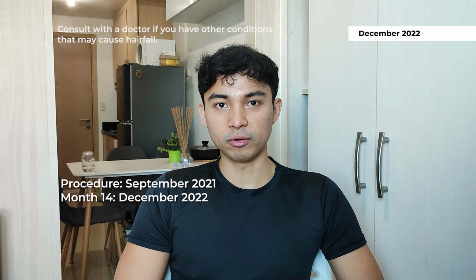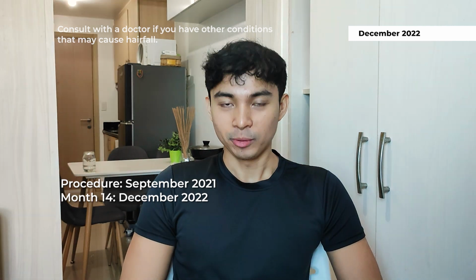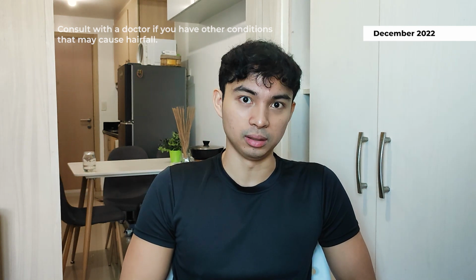It's been approximately 14 months since I had the procedure last September 2021. So here's my hair at the 14th month mark. I'm quite happy with the result. It is the density that I really wanted. If you're here to know what clinic I had it done, it's in Pineda Hair Clinic in Makati, Metro Manila.